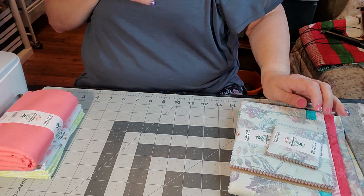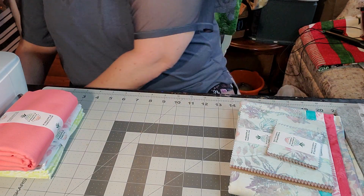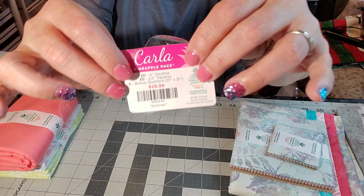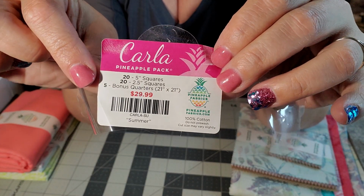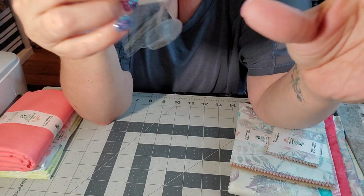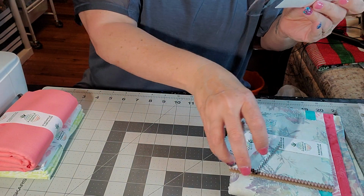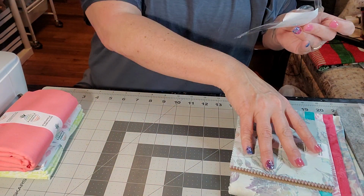And then we got a Carla pack. You know, got the little label here, maybe. I can get it out of the trash can. Here we go. Carla pack. Now, a Carla pack does retail for $29.99 at their website. And this one is the summer Carla pack. A Carla pack is 2.5-inch squares.